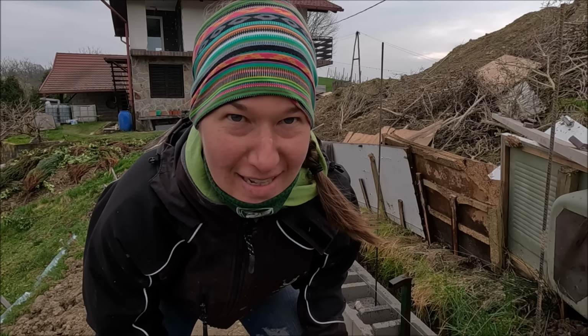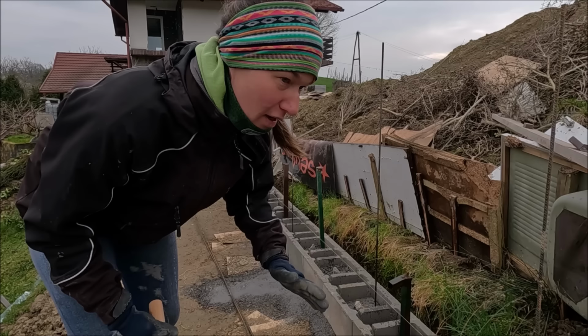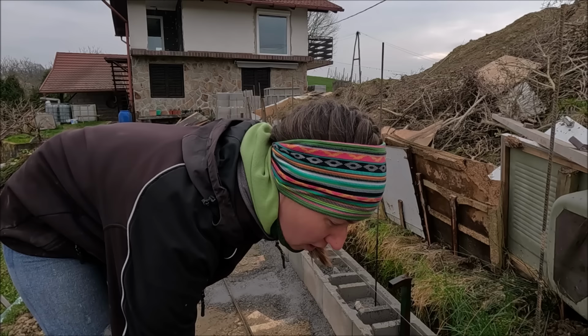Alright, second day, second row. I'm gonna just start here with the second row and then see. It's not that impressive weather like yesterday, but I hope it's gonna be better later, more sunny and more warm. But let's start anyway.